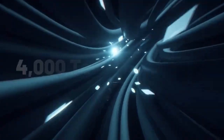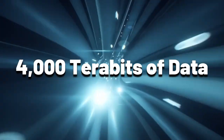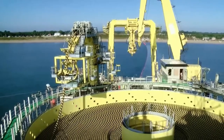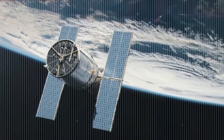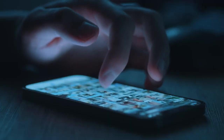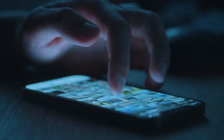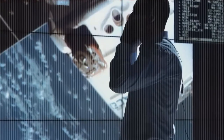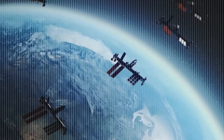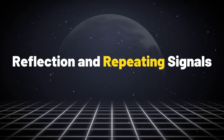Each cable can handle 4,000 terabits of data. To understand it for a second, 80 million people can stream a 4K movie simultaneously on just one cable, and there are 493 such cables. In contrast, if the same work is done by satellite, only 24,000 people will be able to watch the same 4K movie simultaneously on one satellite. To fulfill the demands of the people, more and more satellites would have to be installed, which would cost more and require more maintenance.